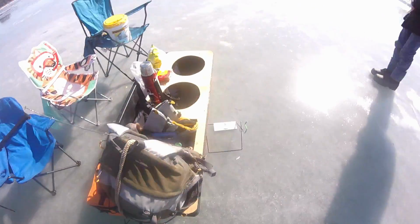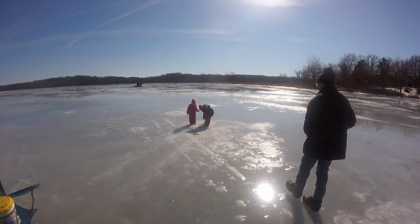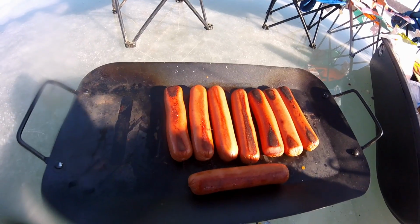Ballpark Franks. Courtesy of GrandpopBob. Kids are playing in the play hole. Y'all know how important that is. We've talked about that before. Keep them happy, keep them entertained. You'll stay out a hell of a lot longer. So, yeah. Yummy, yummy hot dogs.